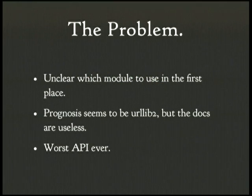The problem is that it's unclear which module you're supposed to be using in the first place. If you search online, the prognosis seems to be urllib2, but the docs don't even show you how to do essentially any of the things that I just showed on the slides. If you search online, you'll find some pretty good resources. VoidSpace has a really great urllib2 guide. But those aren't part of the standard library's documentation. And even if the API was extremely well documented, I don't think anyone in the room would enjoy writing this code.